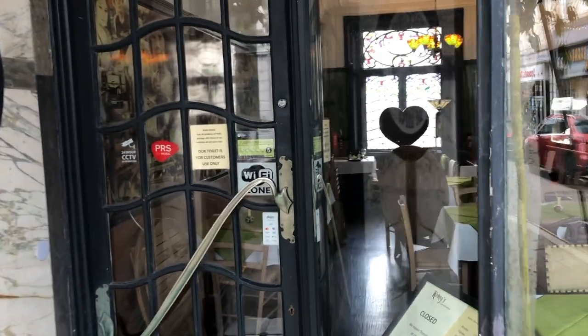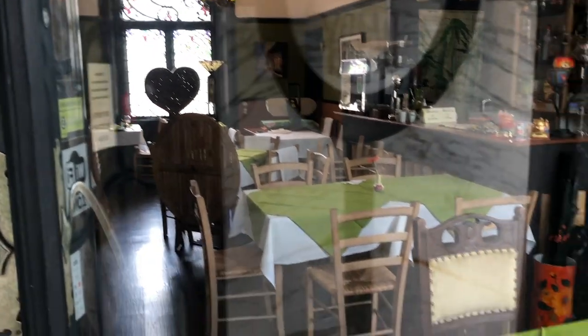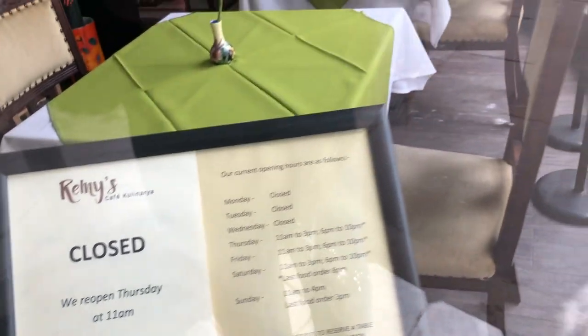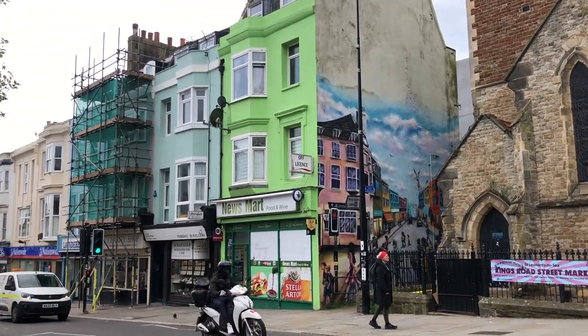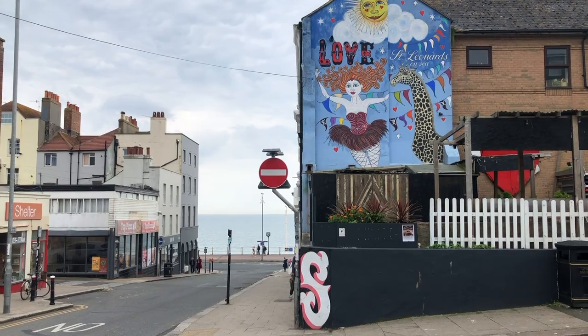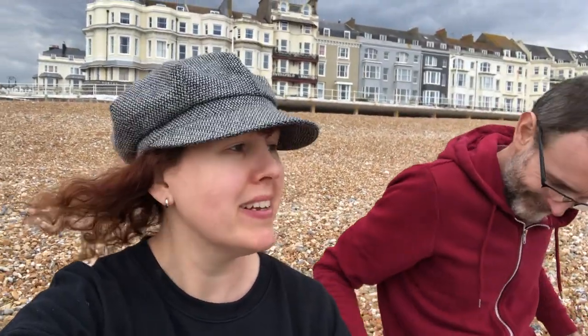Place and look in. It's a tiny little restaurant. Found a spot on the beach to eat some sandwiches that we've just bought in the Co-op. Some fish and chips on the beach, but you know, meal deal on the beach. That's more our style. It's how we rock.